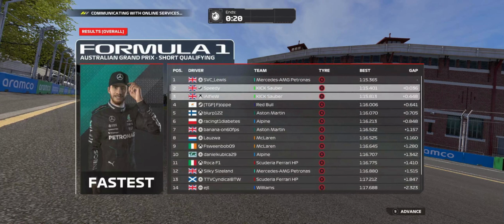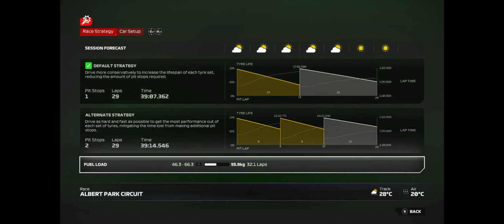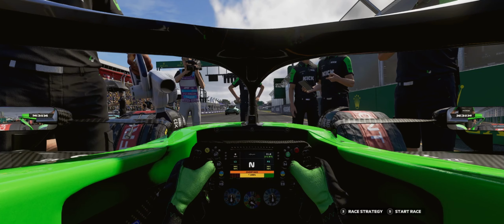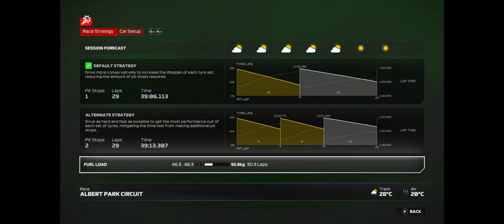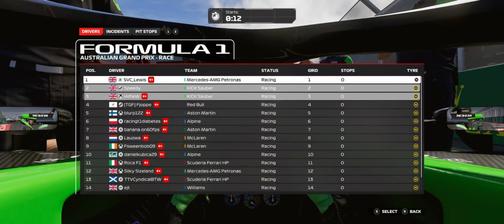Lewis gains pole position. Our championship rival will be first. We will line up second on the grid, and our teammate in third. So that was a close one. Unfortunately, we couldn't quite make it 2 poles in a row, but we'll check.